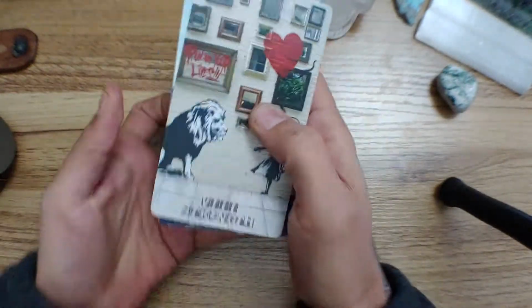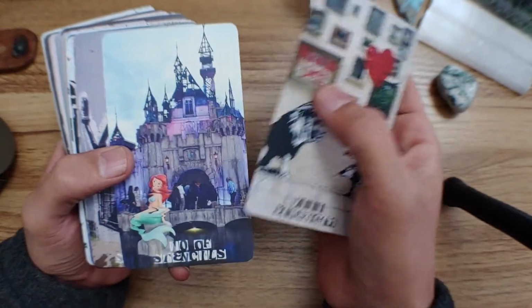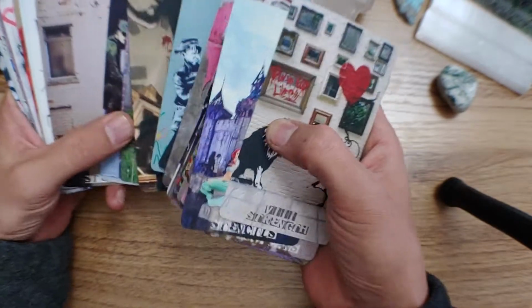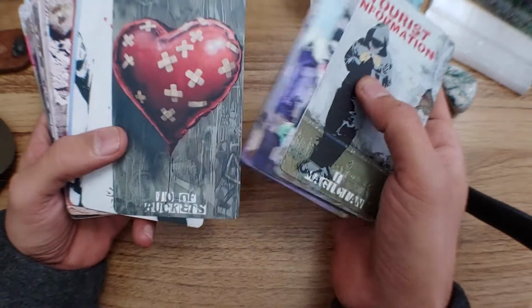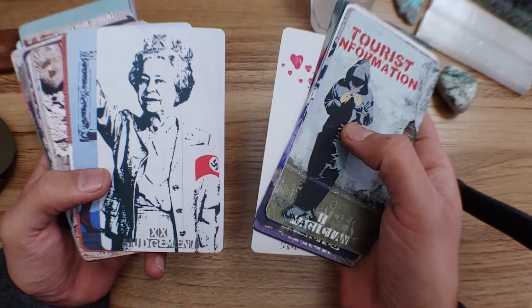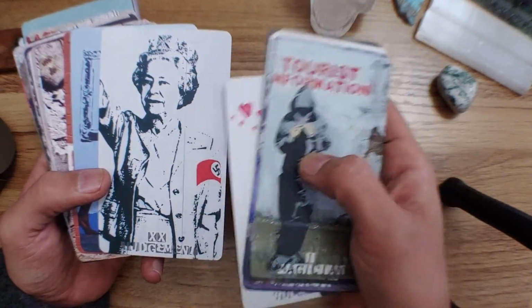I actually really like this deck. I work with it quite a bit. This is my favorite strength card out of any tarot deck that I have. And then my favorite magician card is also in this deck, which is this guy right here. And then it's got some of Banksy's quintessential work, I guess you would say. Like some of his most controversial work is in this deck, like this card here.